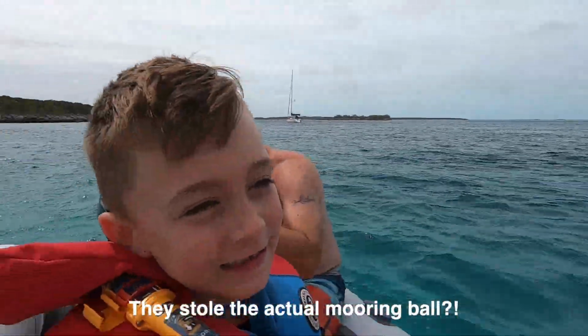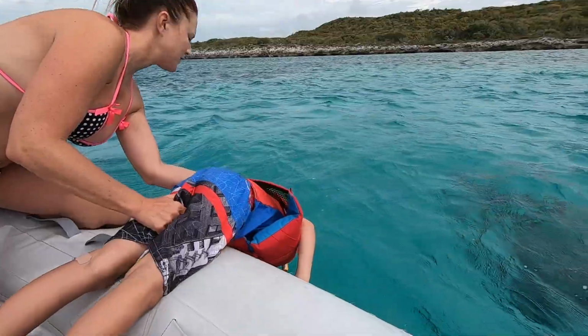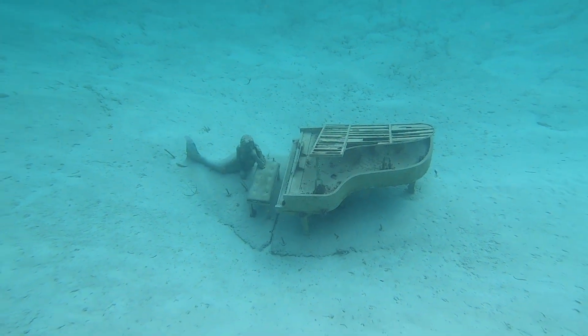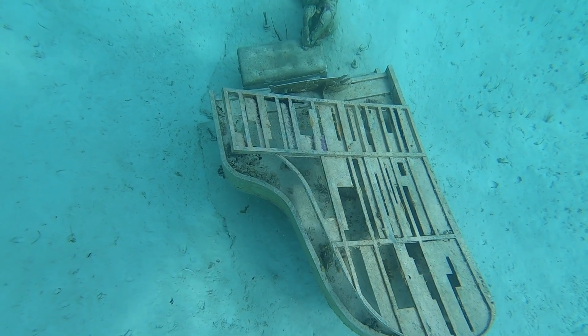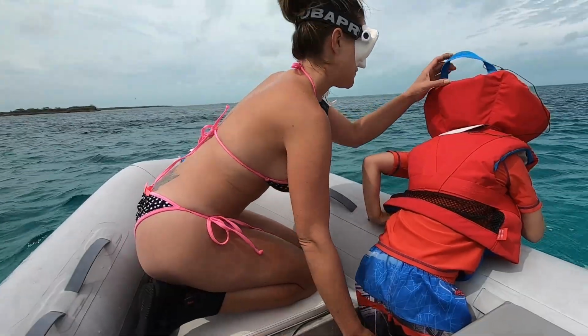Well, we found it. There's no ball to hook up to, so we're gonna do the best we can to enjoy it. That's what they mean? They stole the actual mooring ball? Yeah, they stole the mooring ball. Why you gotta steal the mooring ball? Jeez. This piano was constructed using 3/16 stainless steel, and the Mermaid is made from pH-neutral cement to encourage marine growth. The current is moving too fast for us to snorkel on it today, so we'll just keep resetting the dinghy and floating on by. All right, I got him.